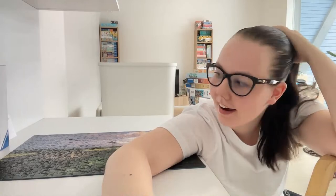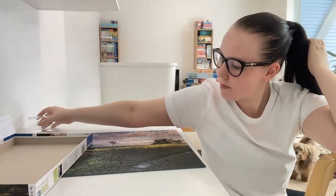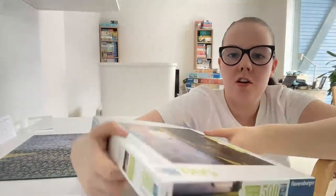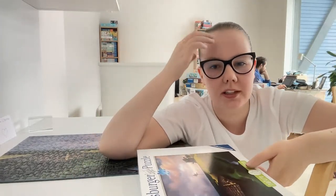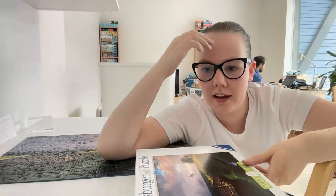Okay, holy guacamole. Okay, just first thoughts. So I think this was a hard puzzle, so that's why I did the edges first. I've said this before, but I always try to do the fastest parts first because then you keep the flow so you don't start with the thing that gets you stuck in the beginning.